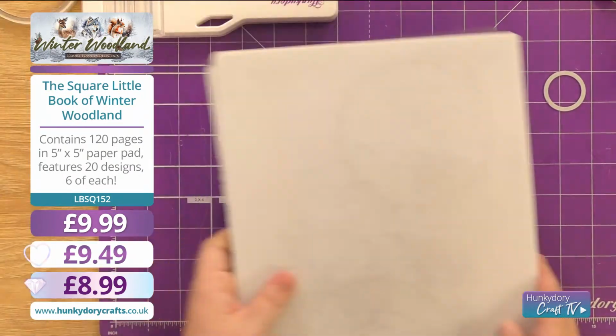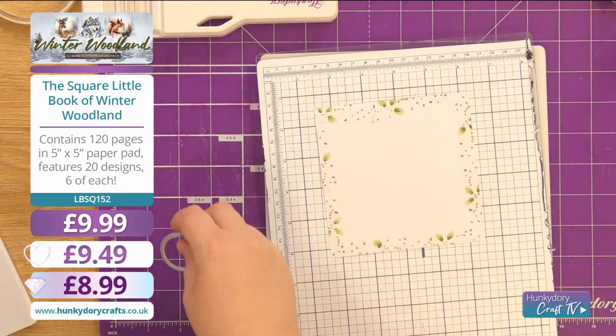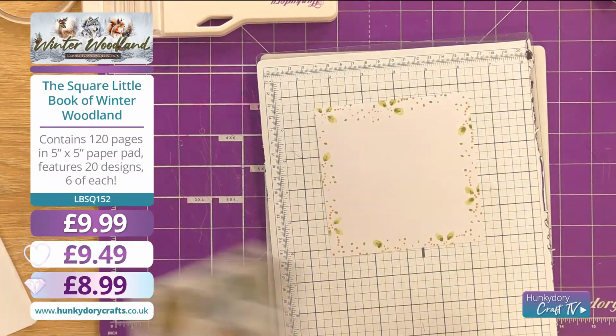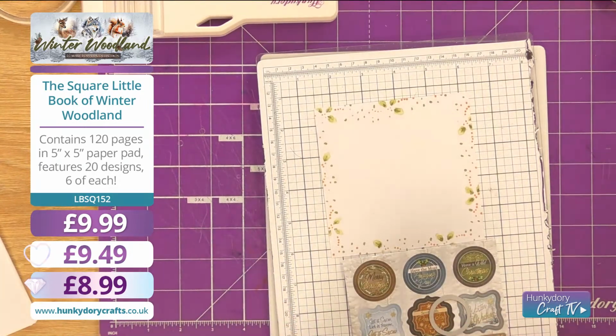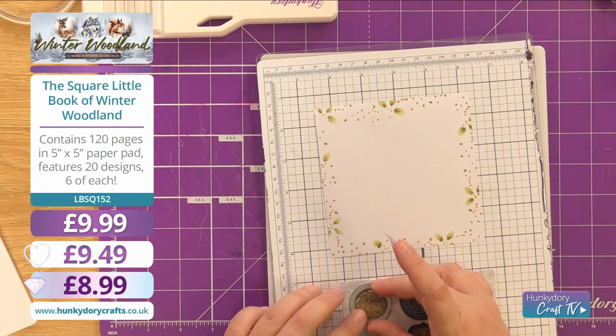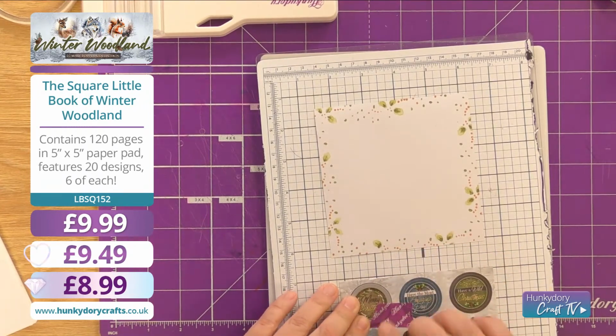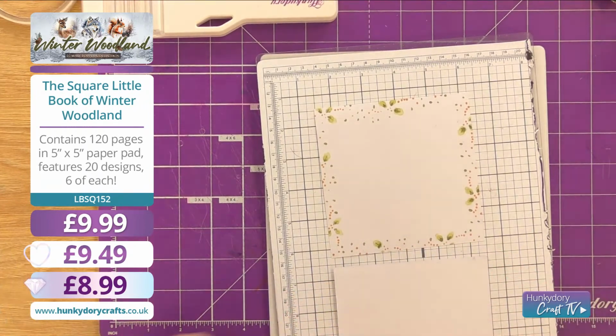I'll cut this out. And in fact, let's try and be tricksy. If I just put that bit of sentiment sheet, let's try and cut this at the same time while we're going through. Why not? So we just line this up with the outside. You can free cut these, but if you've got a die that just does the job, yeah, that's it. We might as well try.